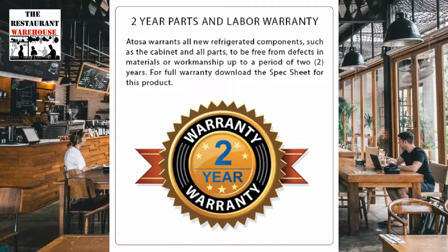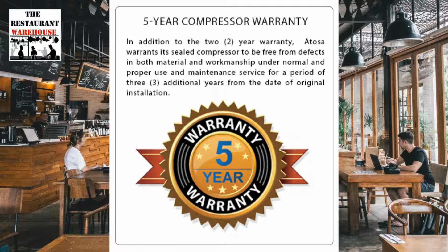The Atosa refrigerator has a 2-year parts and labor warranty and can be upgraded to a 3, 4, or 5-year parts and labor warranty at purchase. The compressor comes with a 5-year warranty.